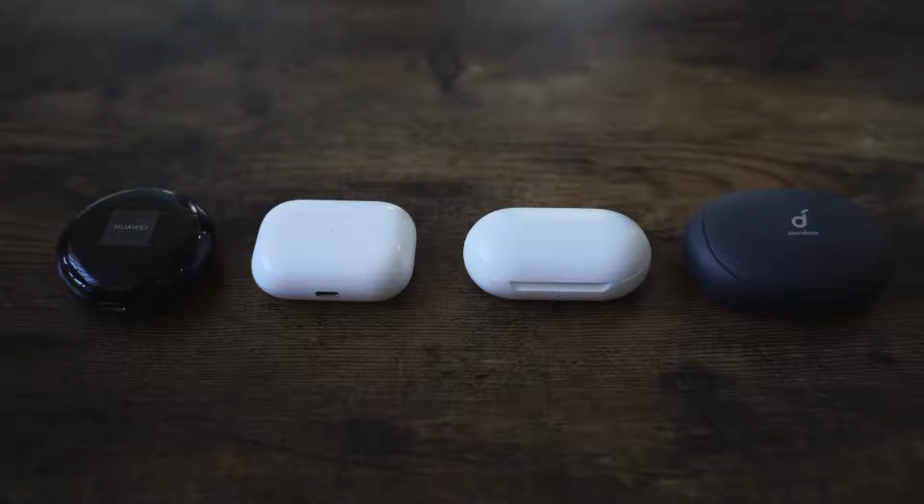Okay, you guys asked for this. How do the Galaxy Buds compare to the Apple AirPods Pro? I'm also going to add 2 more headphones, the Huawei Freebuds 3 and this Anker Soundcore Liberty 2 Pro.